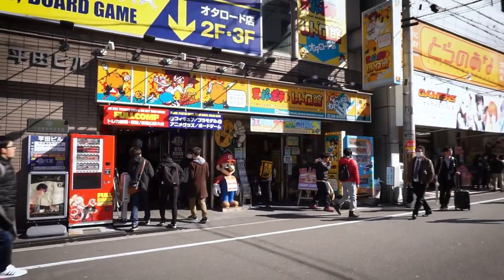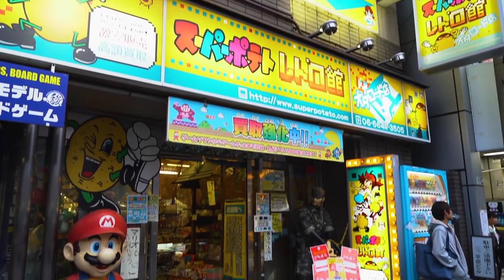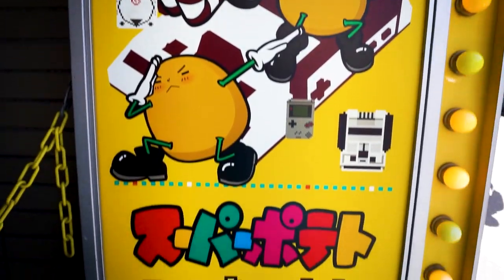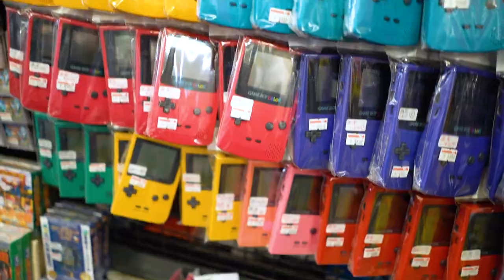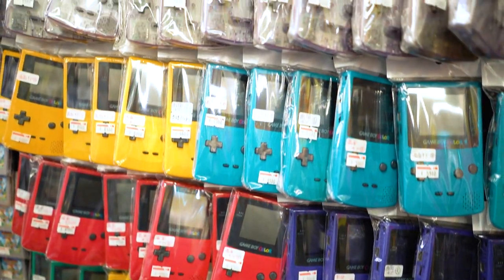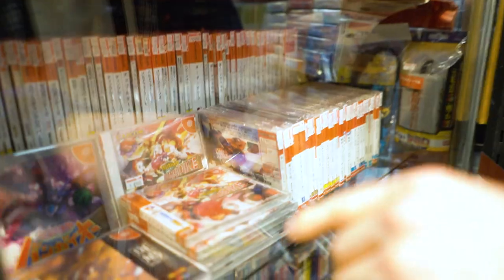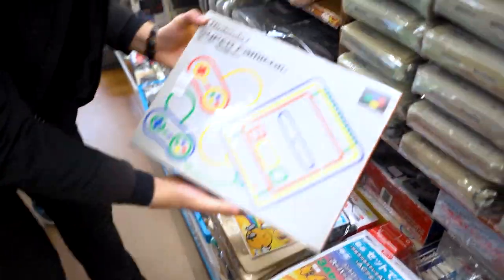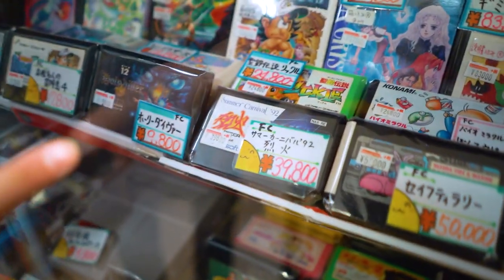So we're here at Super Potato number 2. The biggest notable difference from this shop to the last one is this one specifically carries no modern games. This one is 100% retro. A lot more games and rare, unique items, expensive things that you'll find behind glass cases that are fun to browse and look at. But again, just for browsing is just so much fun. Super Potato has some of the rarest games you'll ever find.